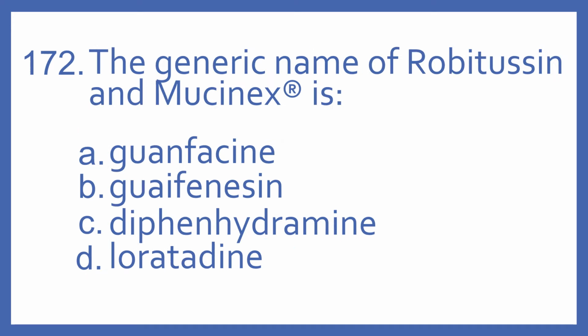Number 172. The generic name of Robitussin and Mucinex is A. Guanfacine, B. Guaifenesin, C. Diphenhydramine, or D. Loratadine.